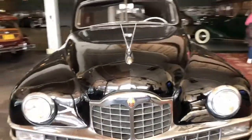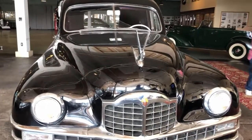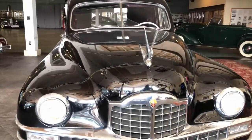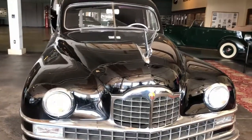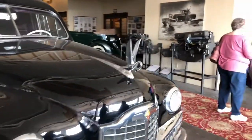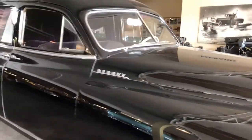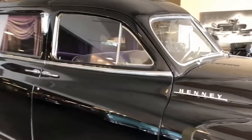This is a 1948 Henney Lawndale three-way hearse. It went for $6,735 when new. So you can see it's got the swan for a hood ornament. Very large car due to the fact that it is a hearse. I said hearst with a T, it's a hearse.